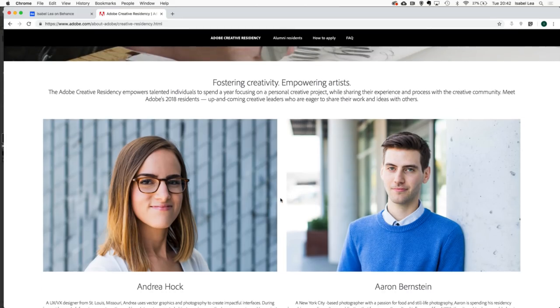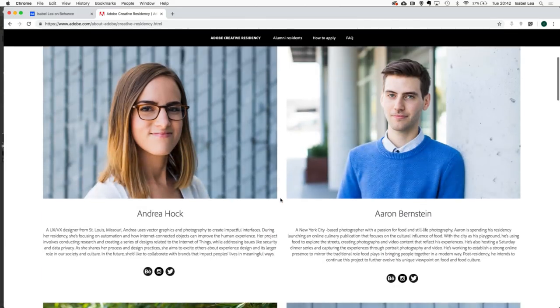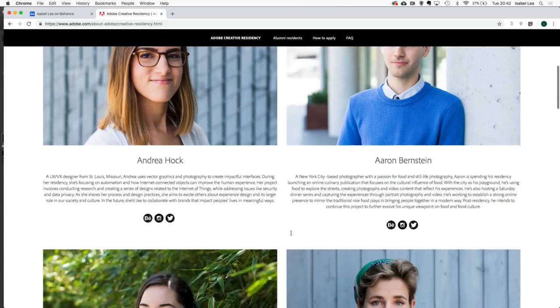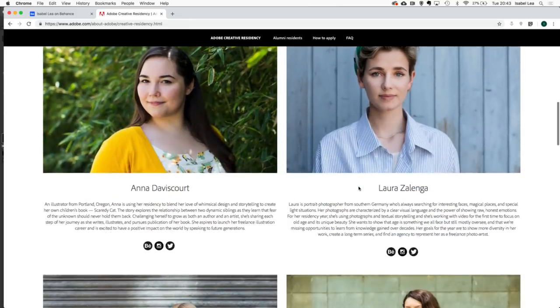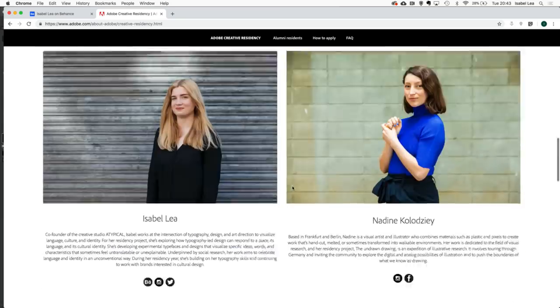Even within the 2018 cohort, we've got user experience. Yeah, so these are all of your cohort. Children's book illustration, more photography, but even the two photographers, one's doing food and one's doing a project about making the elderly more visible in society. Oh, amazing! And then we've got me.